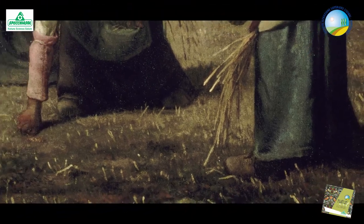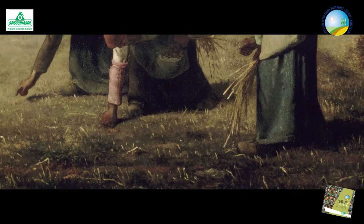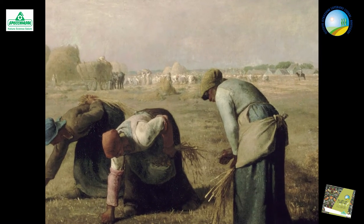In the background, we can see a flock that is a symbol of freedom. The artist used light colors, and the women haven't got a defined shape because they have been drawn using quick brush strokes.